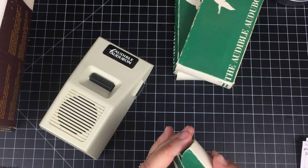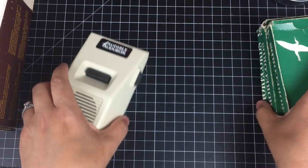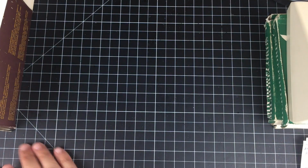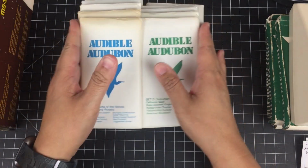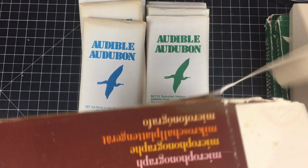I knew what I was getting into. And like I said, I'm especially not mad because I really did get an amazing deal on those, considering what he was asking for. So that was the 1970s version. Here is the newer version, the 1980s.